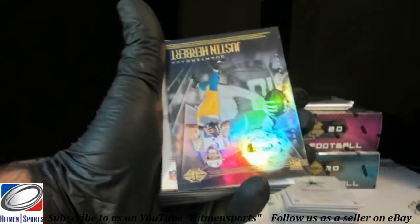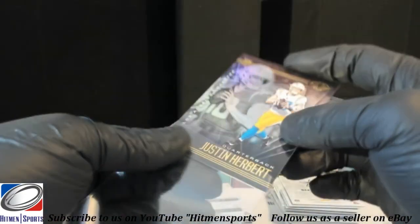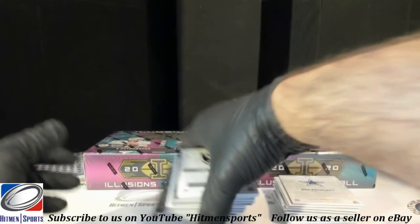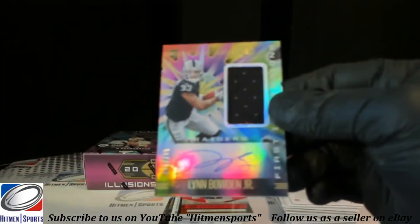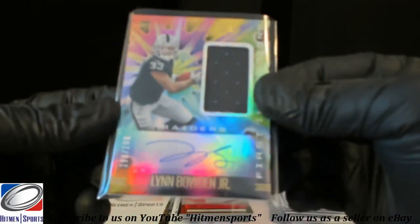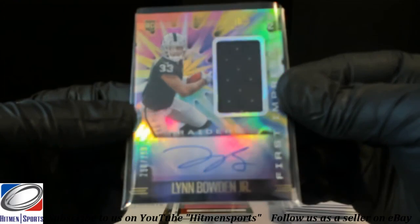Guys, box five coming up. There's a Herbert rookie. And you got a Chargers Herbert. Yeah, it might take a second to load up. I'm not sure, though. And you got Lynn Bowden Jr., so a nice one for the Vikings. Or for the Raiders, my bad. That is 290 out of 299. Lynn Bowden for the Raiders. So there you go.